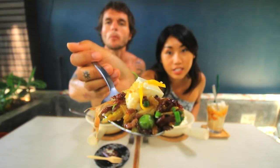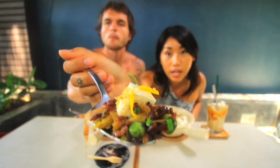I'm going to try mine. So I got the baked kimchi tofu rice. It has the soft white tofu and kimchi, which they make homemade themselves, and some green beans in that. It's hot. Yeah, it's hot.